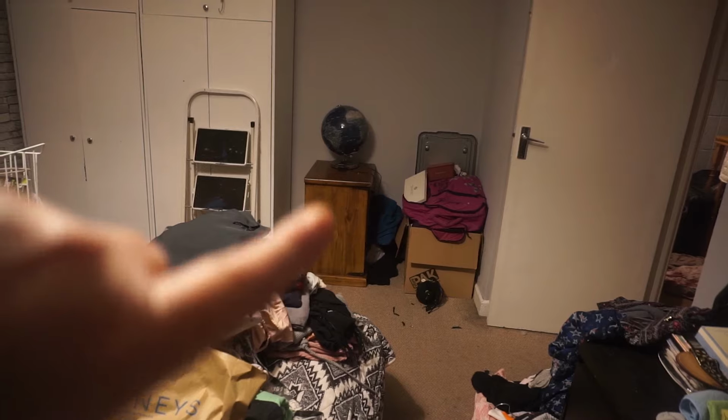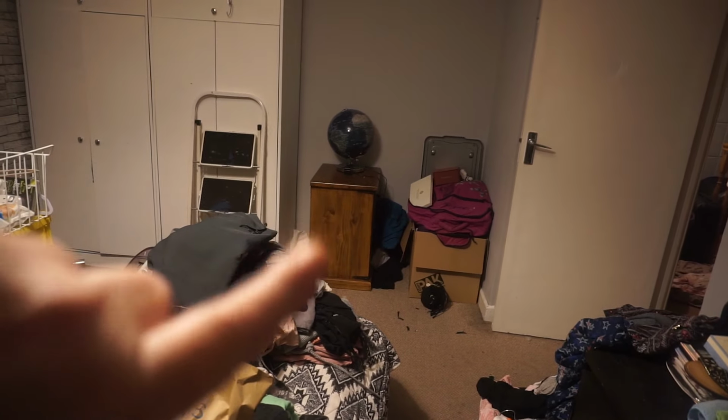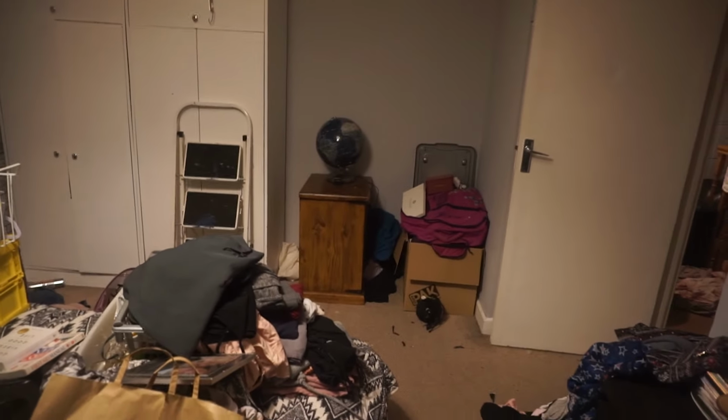This here is meant to be going into my mum's. She got the bed that matches it, so that needs to go. I'm going to ask her, does she still want it? If she wants it, she can have it. If not, we'll get rid of it.